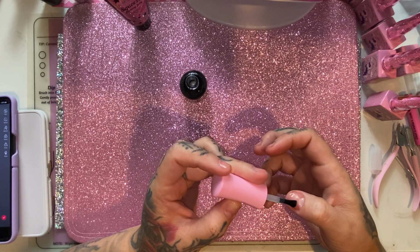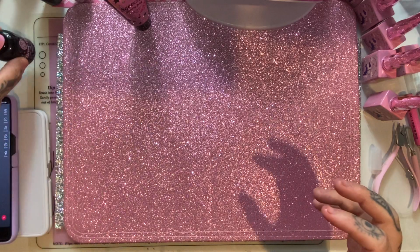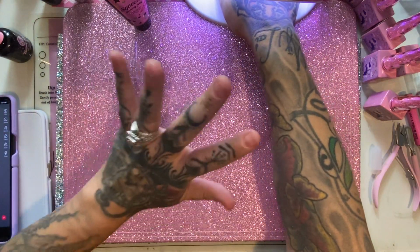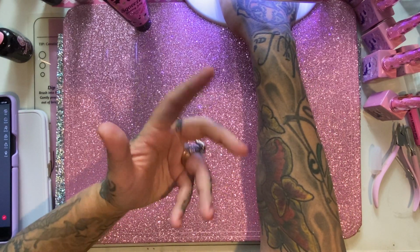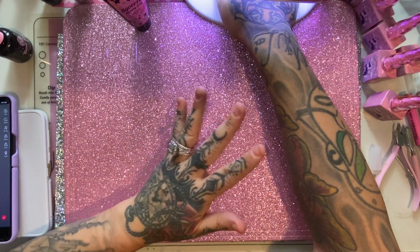But I'm kind of starting to get more into these. I've only done them a few times, but I started liking them more, just because when I get lazy and I don't want to do my nails, this is so much easier. You know, this could just be a last second thing.